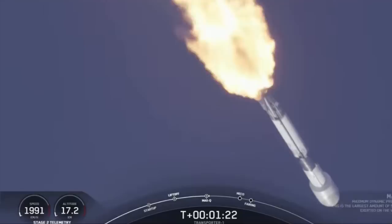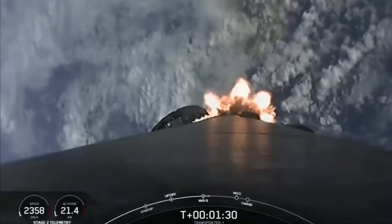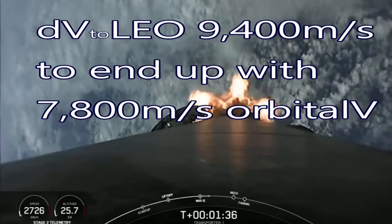Understand that every percent of efficiency is vital to a rocket's success. If the Earth's gravity were a little higher, chemical engines could not get us off the Earth. As it is, we just barely make it. The delta V needed to get into space is about 9,400 kilometers per second.